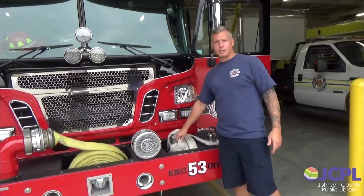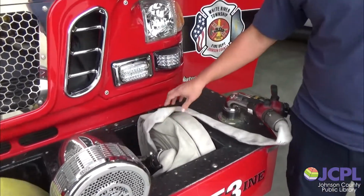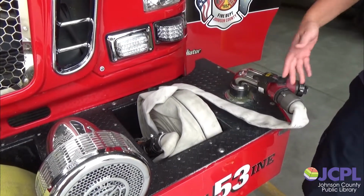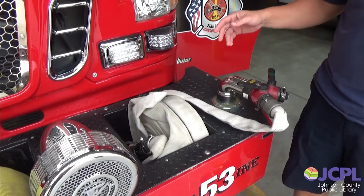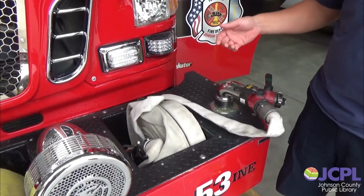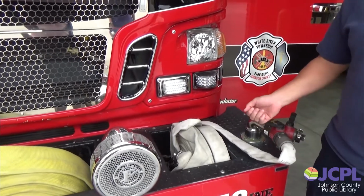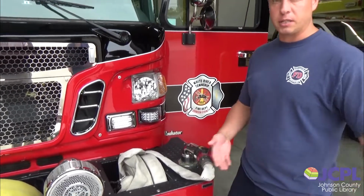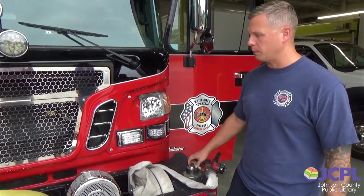As always, you're gonna see a bunch of hose on a fire truck, right? So this right here is our bumper line. They call it that because it's on the bumper. And a lot of times what we'll use these for is just trash fires or car fires, just something we need to pull up straight to, and we have 100 feet of hose and we can actually get to it pretty quick. And it's relatively easy to put fires out that way.